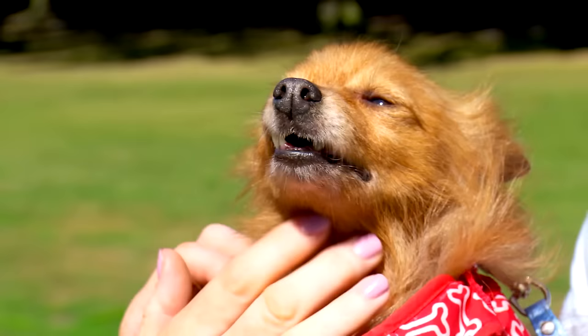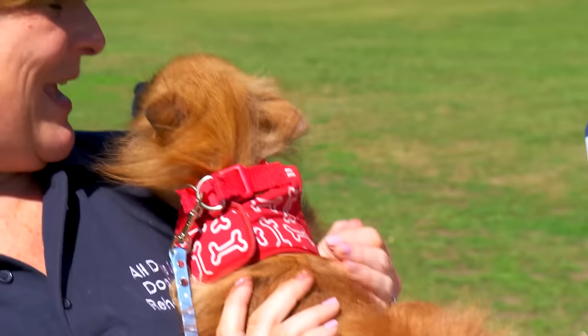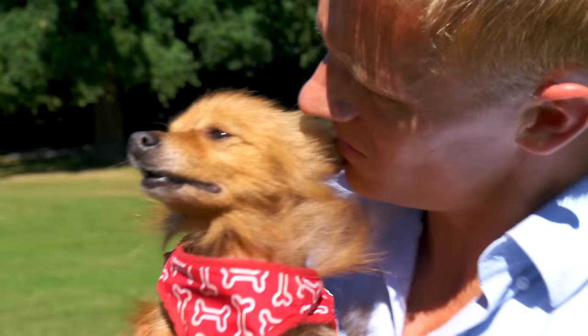Kylie looks absolutely amazing. I can't believe this is the same dog. She looks beautiful. You look amazing. Wow. She is a princess. Oh, you are. Who's that? Look at you. Hello, beautiful. How are you?